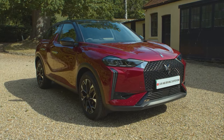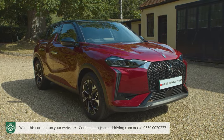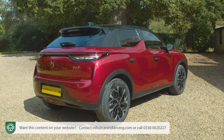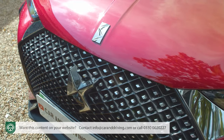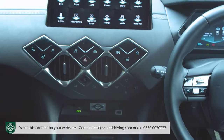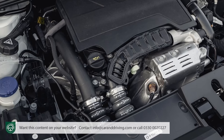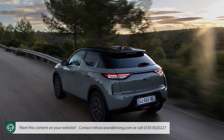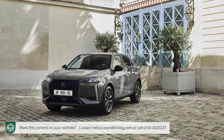The DS3 is hardly inexpensive, but in compensation, it's a satisfyingly desirable take on small SUV motoring, especially in this revised form. The design is individual, the cabin feels special, and it's well equipped. Plus, the combustion engines are willing and economical, and there's the option of full electric technology if you want it. This is a car tasked with really moving the DS brand forward.